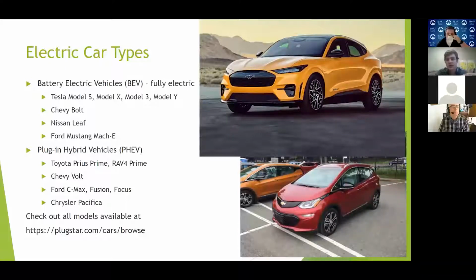But these plug-in hybrids are like that with the extra benefit of being able to plug in, and typically they can go 20 to 50 miles or so on all electric power, generally at lower speeds. So some other examples of that are a Chevy Volt. Ford has a couple of different models. This is an incomplete list.